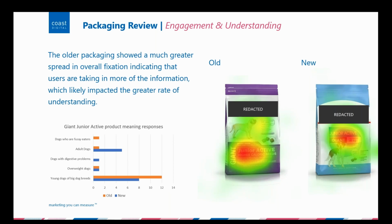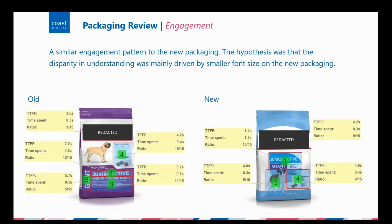The reason I found this interesting is that the older packaging had much more prominent product information on the front, whereas it was in smaller font on the newer one, and a bit more hidden away, so it's harder for the user to engage and understand. When we dive into that in more detail and put areas of interest over it, we can see that users spent quite a lot of time getting to that product information on the newer packaging, whereas they were quicker to get to it on the older packaging. Again, this drives the hypothesis that the larger font is doing a better job of helping users understand who the product was for.